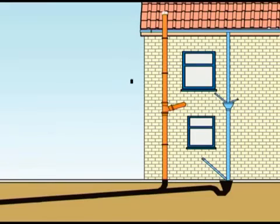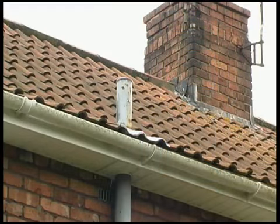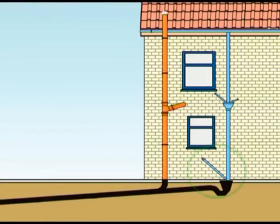The soil pipe continues up beyond the roof to provide ventilation for the drainage system and keep smells away from the occupants. The kitchen sink waste fed directly into the trapped gully at the foot of the waste pipe.